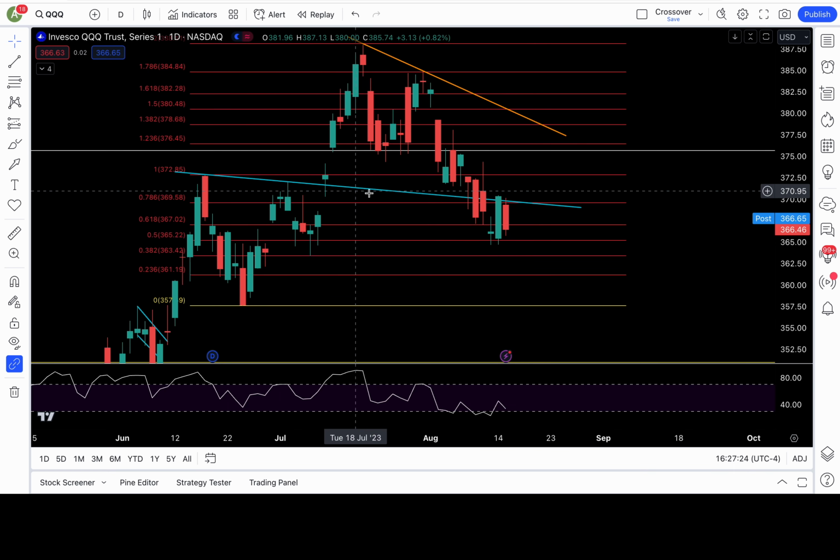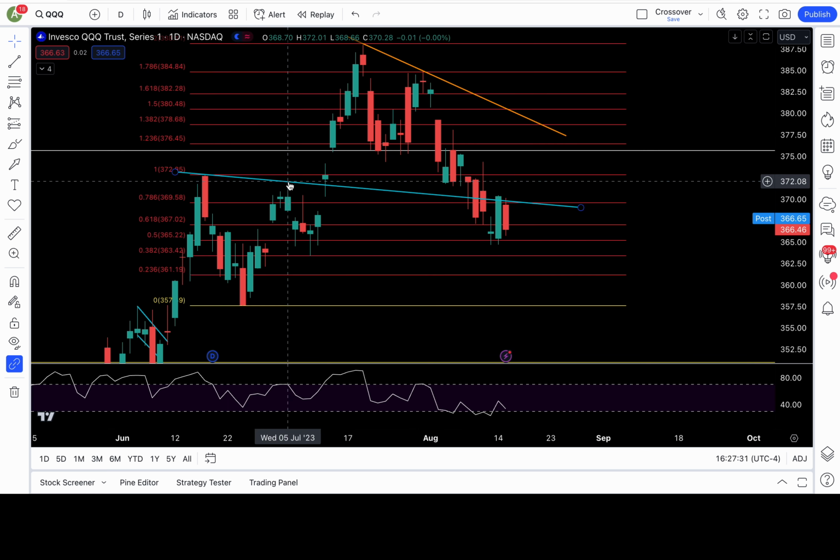Now, if we look at the context here, we've got this blue trend line started from the June high to the June lower high, the early July high, excuse me, July 5th right here.